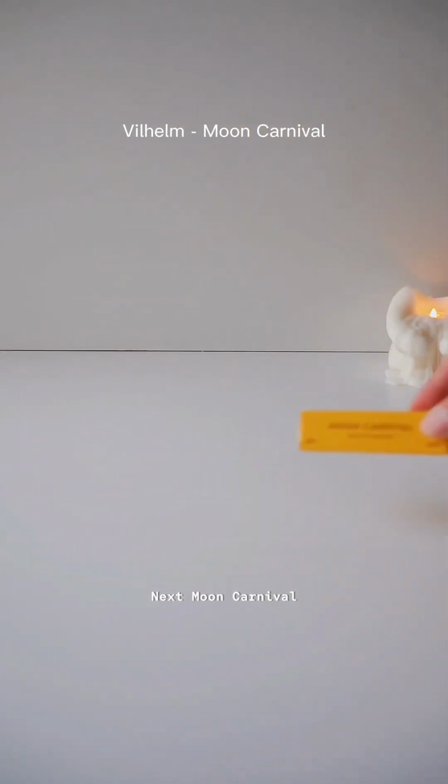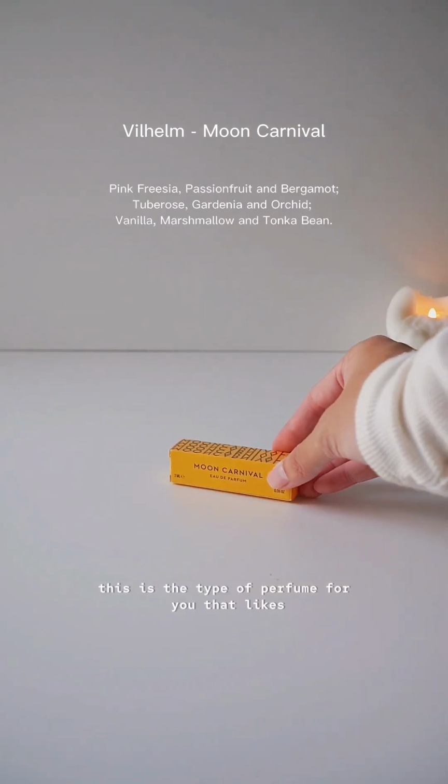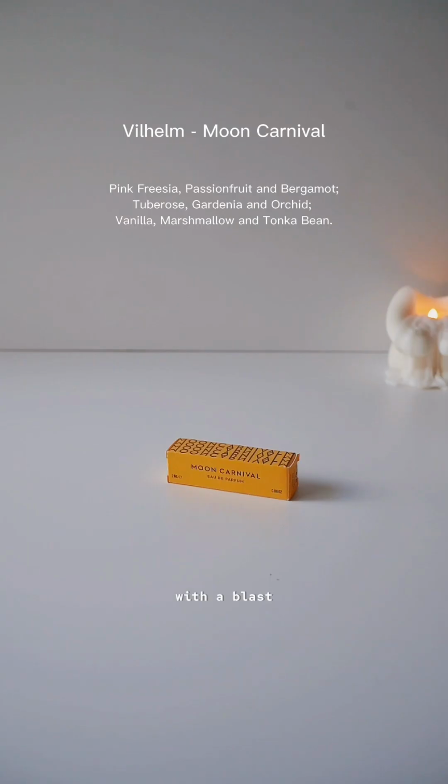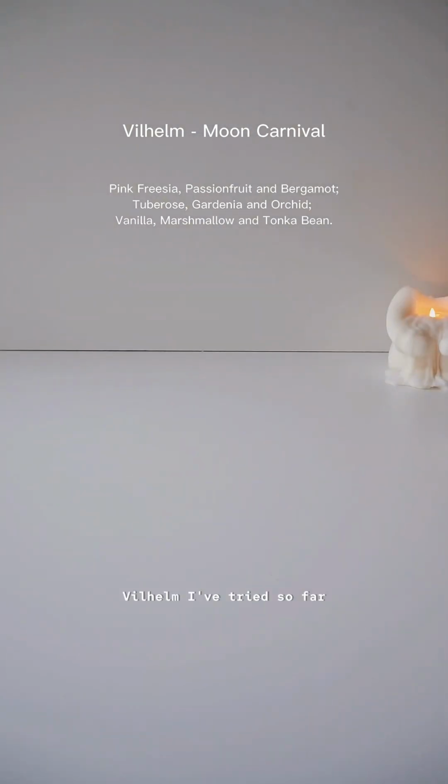Next, Moon Carnival. This is the type of perfume for you if you like a bubblegummy white floral that smells very youthful and sweet. It's an indolic, sweet, milky, creamy white floral with a blast of sweet citrus in the opening. This is definitely the most youthful Wilhelm I've tried so far.